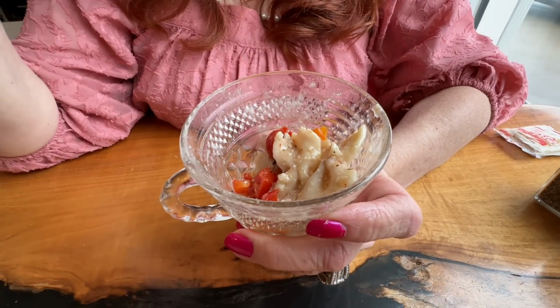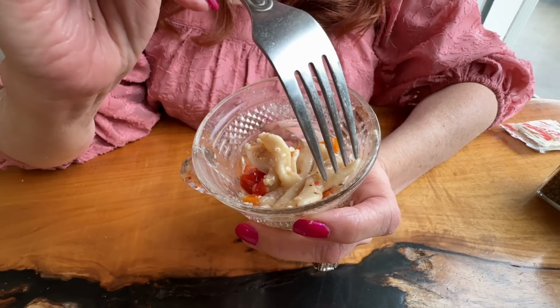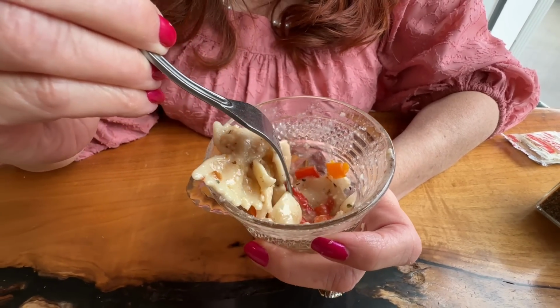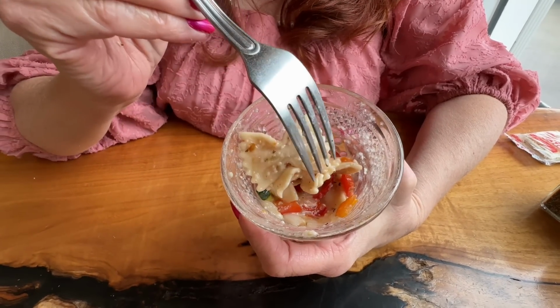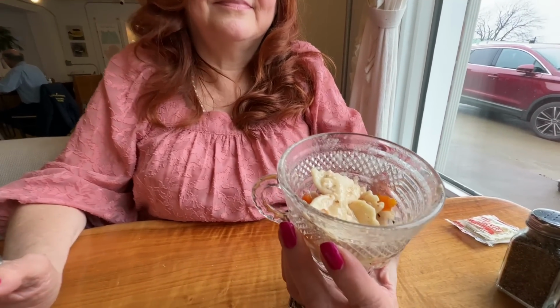What'd you think, Bobby? It's pretty good, and I am not a fan of pasta salad. But I like the bow ties. Piece of cucumber in there, plenty of tomatoes, some onions, and orange peppers. I didn't see all that in there when I took a bite of it. That's a nice little side dish. And the dish itself is nice. Mm-hmm, it's pretty. I like this little place.